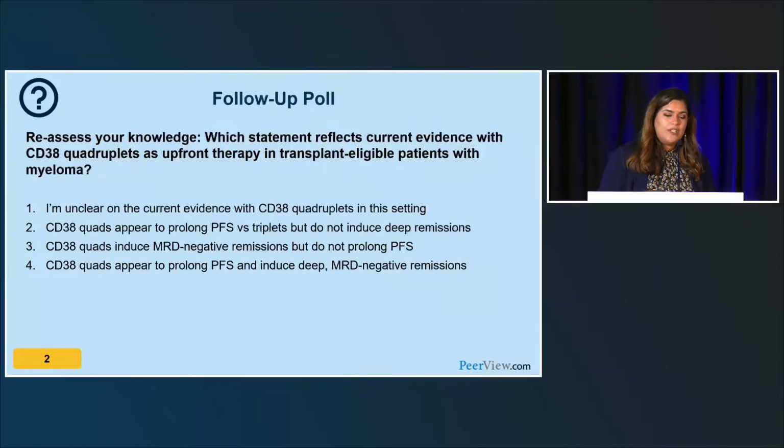So, which statement reflects current evidence with CD38 quads as upfront therapy in transplant-eligible patients with multiple myeloma? Is it: I'm unclear on the current evidence with CD38 quadruplets, which is fine, it's very early, but I feel like we've talked about it a little bit this morning already. CD38 quads appear to prolong progression-free survival versus triplets, but do not induce deep remissions. The quads induce MRD negative remissions, but do not prolong progression-free survival. Or lastly, they appear to prolong progression-free survival and induce deep MRD negative remissions.